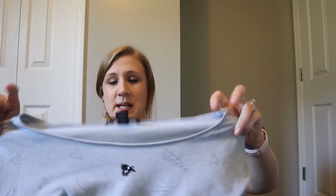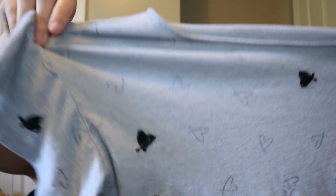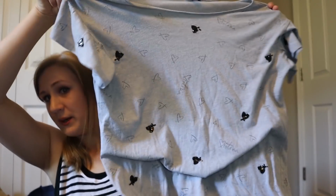So this is a size medium, and it's just like a little graphic t-shirt. It has hearts, it has Victoria, and then some of the hearts are like black sequins, just a boxy fit t-shirt. Very nice and simple, maybe like $12.